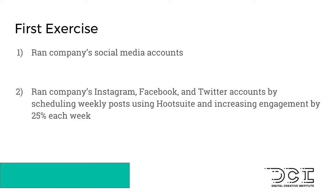So the first point there is what we had before, ran company's social media accounts. Second point is actually what I am trying to get you to shoot after, right? So ran company's Instagram, Facebook, and Twitter accounts by scheduling weekly posts using Hootsuite, increasing engagement by 25% each week. That gives me a lot of context. It shows that you did well and you're using best practices, you're using the right tool, and that it's making a difference in your company.